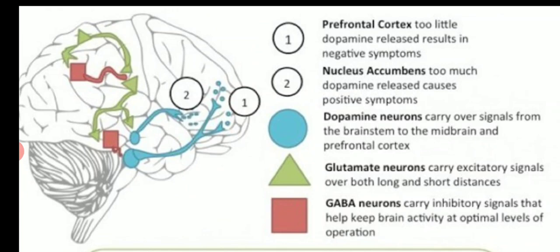তাহলে ব্রেনের এই মেকানিজমটা is executed by GABA neurons. It helps to prohibit or stop a certain brain activity if it is crossing limits. নাহলে তো আমরা পাগল হয়ে যেতাম, তাই না? It helps to keep brain activity at optimal levels of operation. যেটা অপটিমাম হবে সেই পয়েন্টেই ব্রেনের অপারেশনকে ও রাখতে পারে, the GABA neurons.